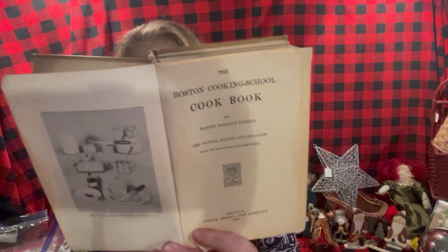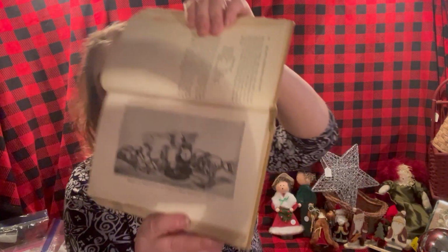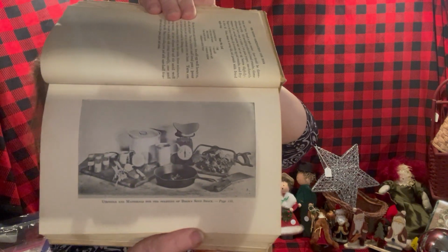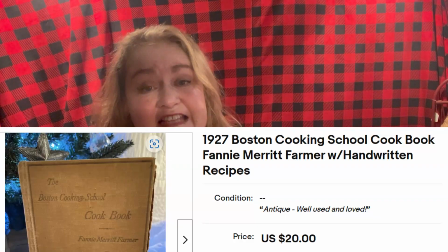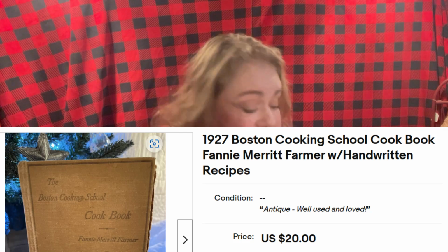And I'm gonna see if I can find the date. There are quite a few graphics in here, black and whites. 1927 by Little Brown and Company out of Boston. Oh, look at this. I mean, these could be fun pictures, ephemera to just, you know, cut out and put in frames, wouldn't they? And it was 50 cents. All their books are 50 cents for the most part, hardbacks and things.